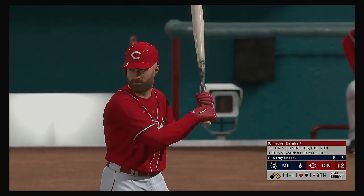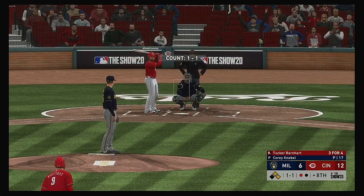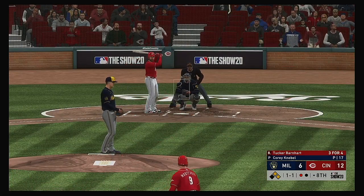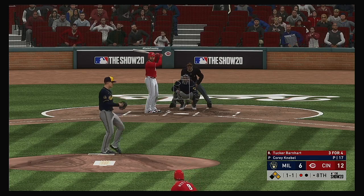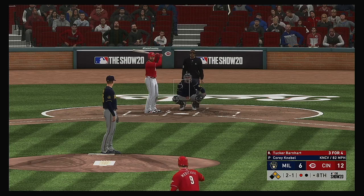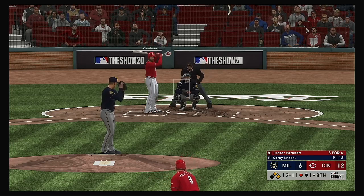Now in the box, Tucker Barnhart. He'll swing it from the left side right here. Well, if you're looking for pop, he definitely has more pop, more home run potential hitting from the left side. This is his power side. And this pitch misses to the Reds catcher. Now 2-1.